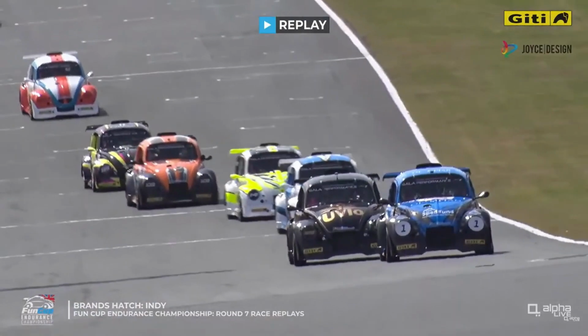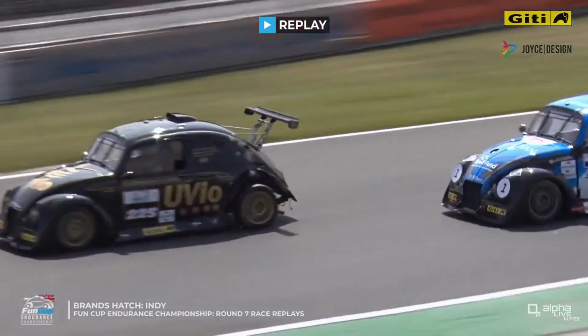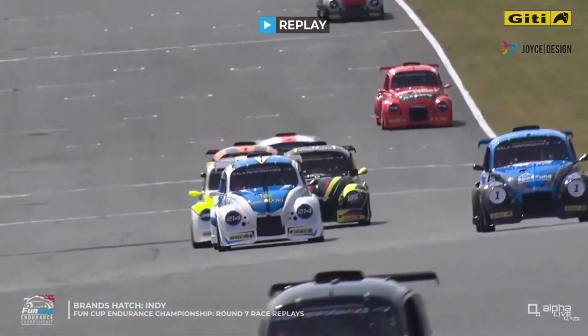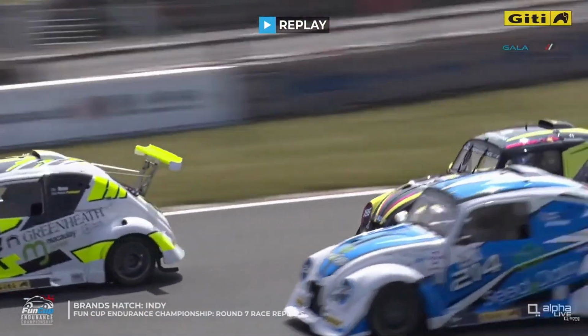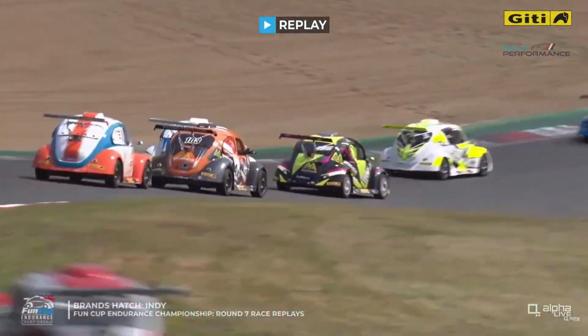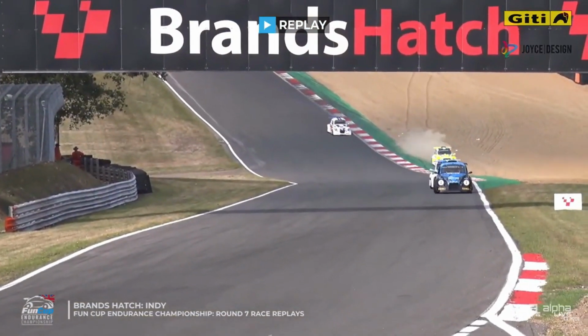When we got restarted again, this is the launch by UVO to the inside. The number 1, absolutely no answer into braking. That was a race lead that would be held for quite some time by the black and gold machine. Greenheath were in the heat of battle for several stages of this race. Here we can see them fighting for the bottom step of the podium. Morpheus Racing trying to buy into that one as well.